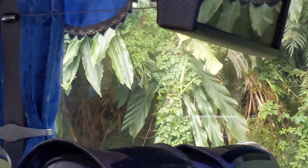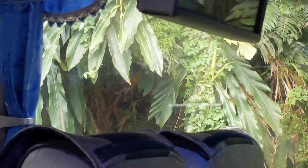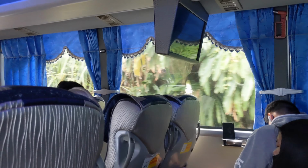We can also see a lot of shell ginger plants on the way to school. Look. These broad leaves, that's all shell ginger. There's a lot of them on this side of the road when we're going up to school. Oh, there was a flower right there.